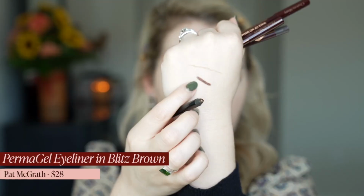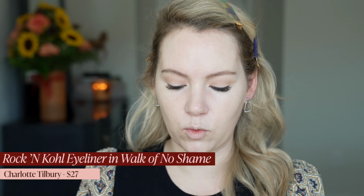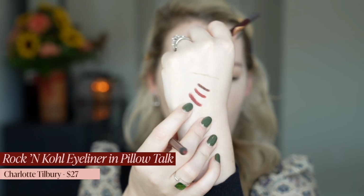Now, if I want to use a pencil eyeliner, I like to use shades that are not black. I really love a good warm, rich brown. This one is Blitz Brown from Pat McGrath, a really nice shade. It's quite warm, quite pretty. I also like Charlotte Tilbury. She has so many good shades that aren't black. This is Walk of No Shame. It's a nice berry. This is a fantastic one. She also has the Pillow Talk eyeliner. I love that one as well. It's also berry, but it's a little bit more rosy.